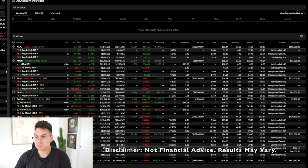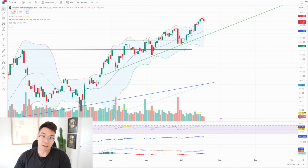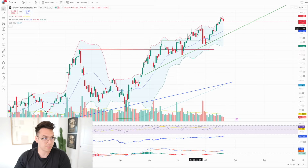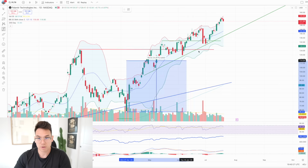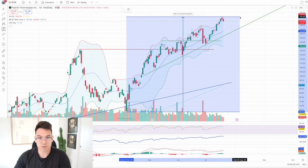Now, the next one is Palantir. Palantir also very overextended. I mean, apparently on the RSI we're not technically overbought, but this thing has had quite a run, okay? From all-time lows here, or from lows during the crash, rather, we're up 135%.